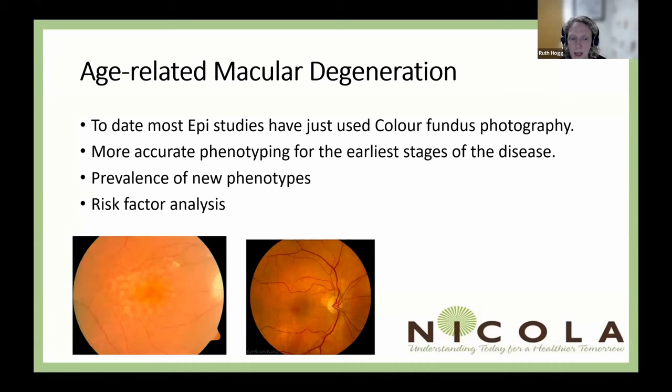And then because we had all the supplementary information on medical histories and what drugs people were taking and the genetic features, we were able to look at the risk factors for AMD as well.